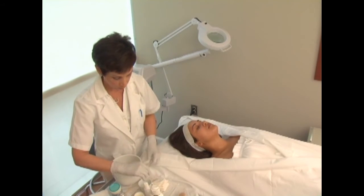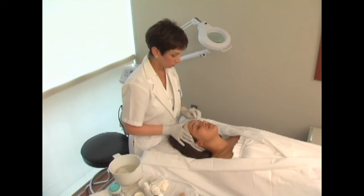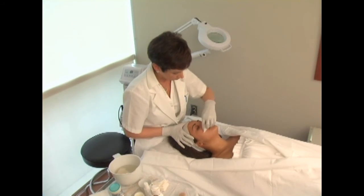Allow the face to completely dry, and at this point, you may test a small area of the chin or cheek for patient sensitivity level, if desired, to the S30 peel.